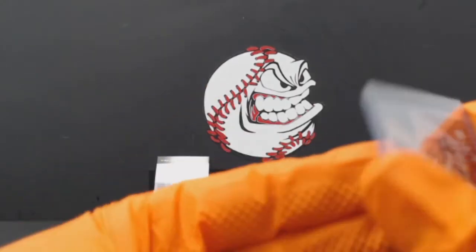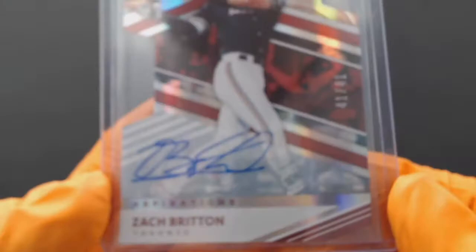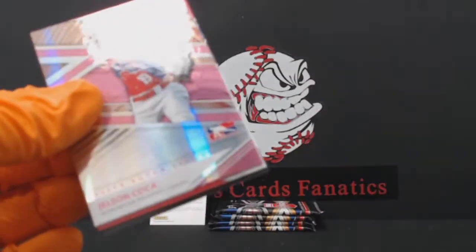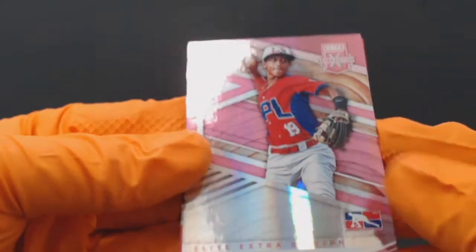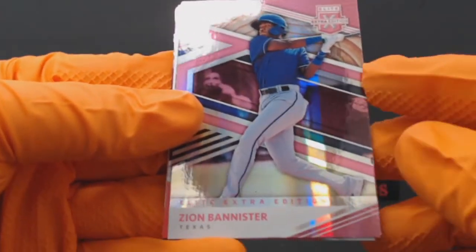Congratulations. Who's got Toronto? Jeffrey L. Zach Britton. Nice hit. We have a Jelson Coco prospect, pink. Zion Bannister for Texas, pink.